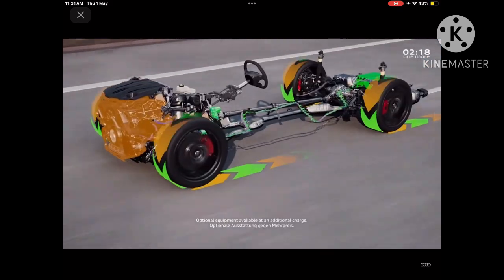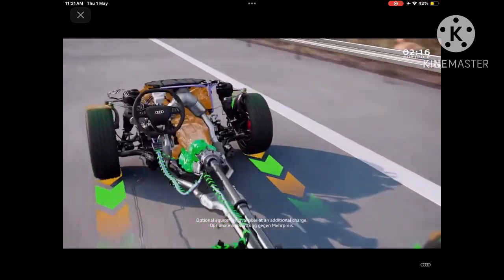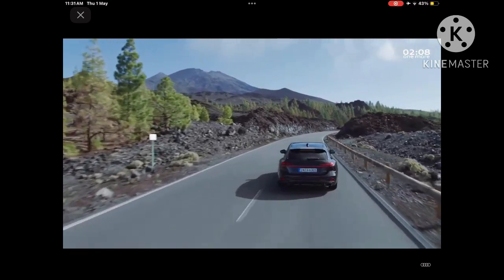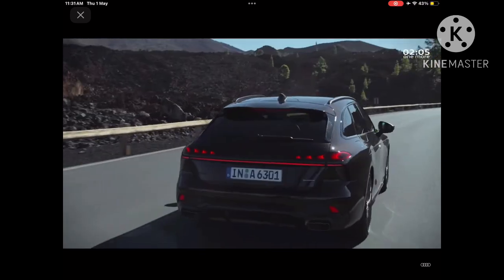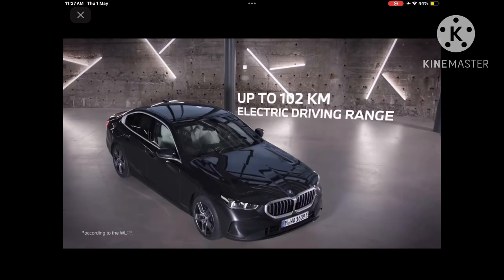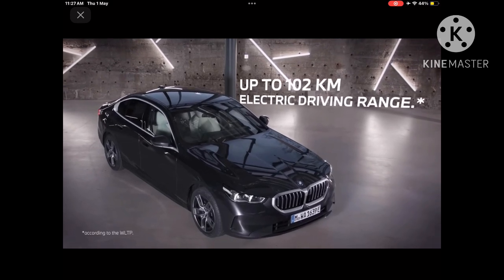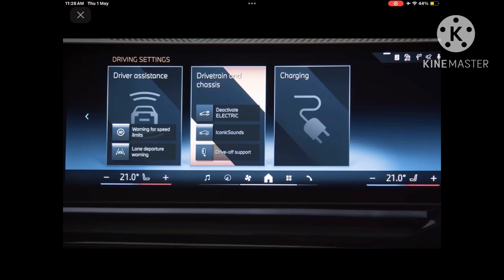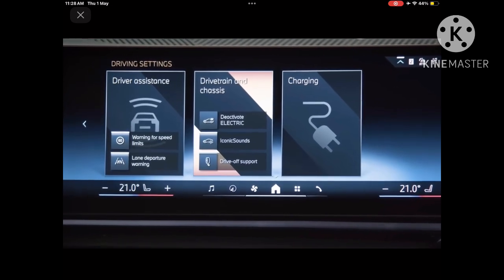The car weighs in at 1,790 kilograms, and goes from 0 to 100 km/h in 8.3 seconds. This matches up pretty well with the BMW, which starts off with the 520i with a 2-liter turbocharged 4-cylinder petrol engine, paired with a 48-volt mild hybrid system that puts out a combined output of 190 horsepower and 310 Newton-meters of torque that drives the rear wheels, via a 8-speed dual-clutch transmission.